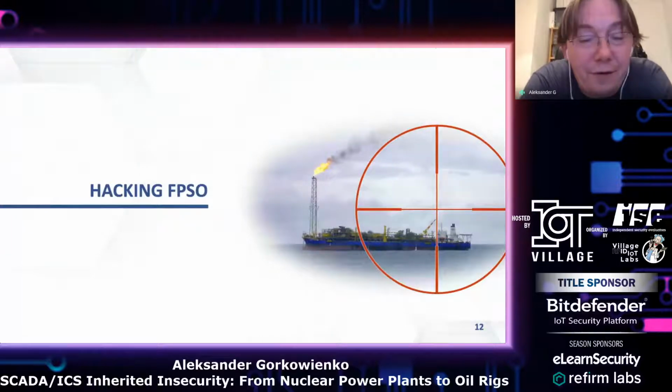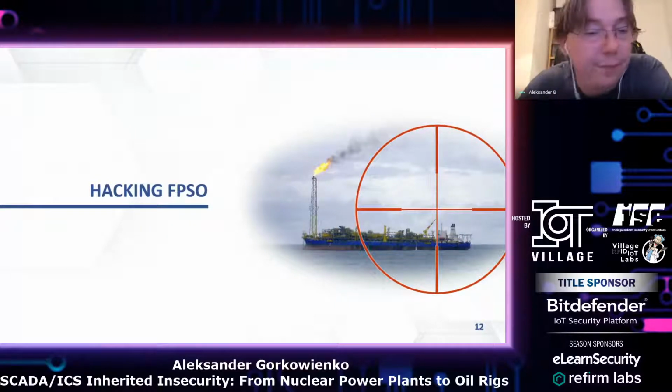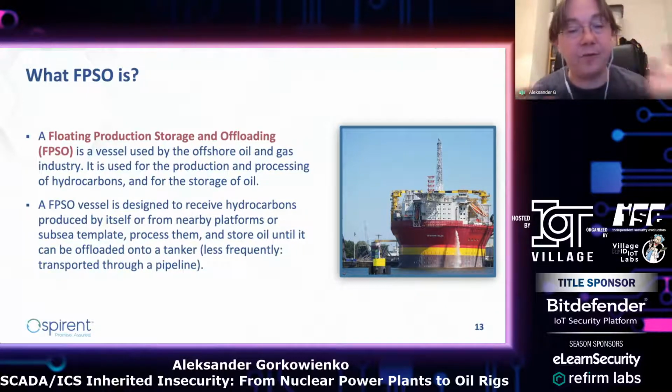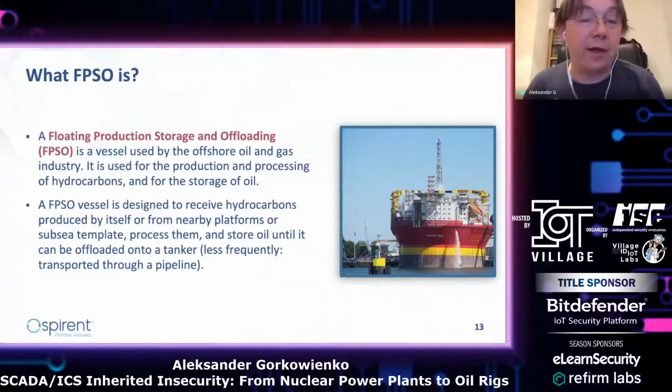I want to tell you about a very interesting example of how we hacked something called an FPSO. I don't know if you're familiar with what an FPSO is. An FPSO is a massive, huge vessel. It's called a floating production, storage, and offloading system, and it's used by the offshore oil and gas industry. It's a ship, and it just stays. It floats near the offshore drilling platform, for example, and it provides all the devices and chemicals needed for drilling, and also collects crude oil and even pre-processes it directly on the FPSO. So it's like a floating oil processing facility.